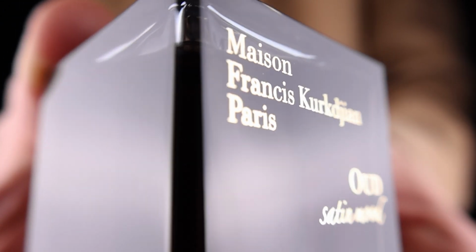With the Extrait, there's something that happens about half an hour to an hour into the wear time of this fragrance. There is something that comes out that smells a bit like wet ground. It's a bit odd. It's one of those moments when I love this fragrance. I love both, but that moment in the Extrait is the one I can't wait for it to just go away, because it does go away.